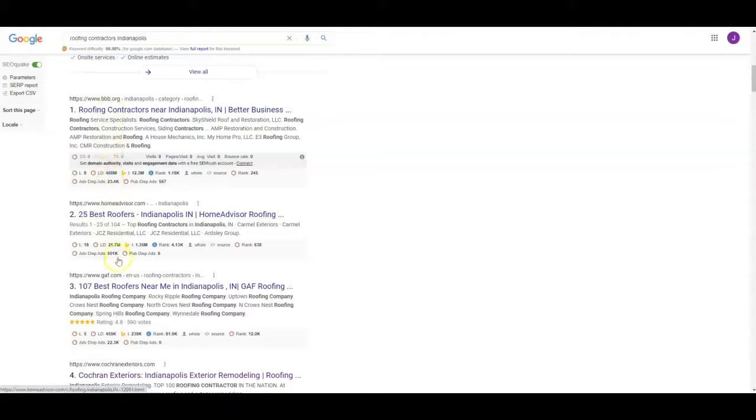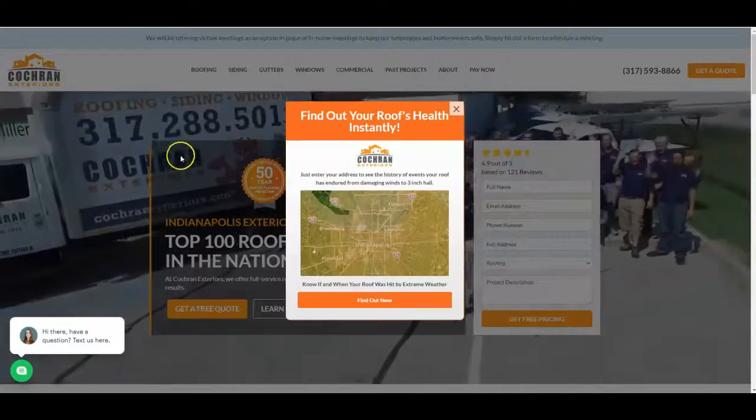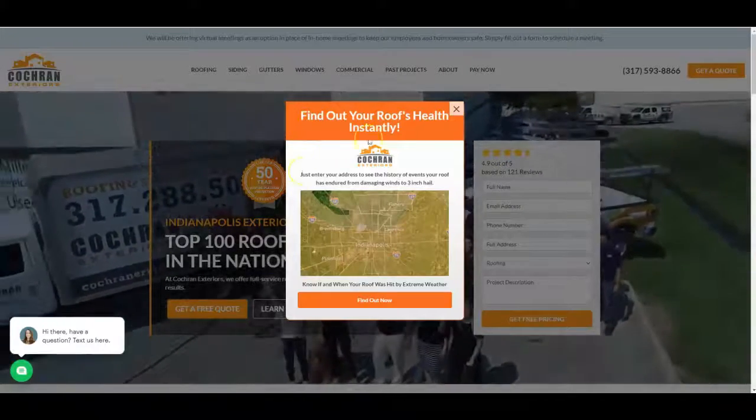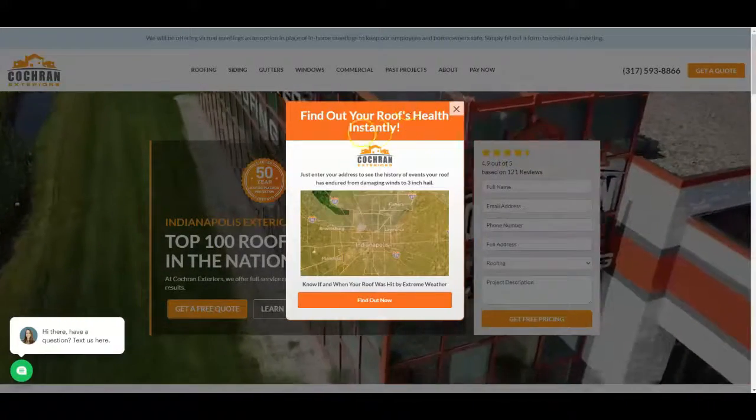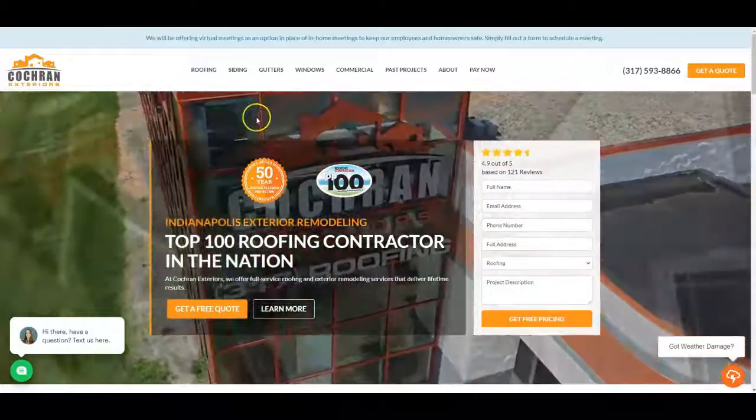So we're going to skip the BBB, Home Advisor, Gap. So the first actual company is Cochran Exterior. So let's go ahead and check them out real quick. So as I pull up their site, let's get rid of the pop-ups and stuff here.